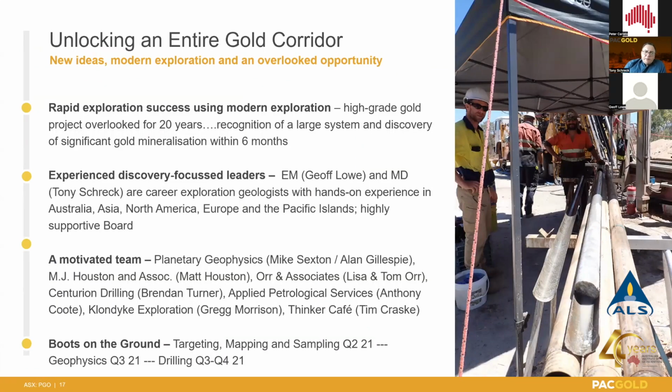So, just summing up: rapid exploration success using modern exploration. For us, the opportunity was seeing an overlooked historical gold field that really hadn't had a lot of the modern exploration models and the modern thinking applied to it. And so that's what we've come in and done, and how we've achieved rapid success within 6 months.